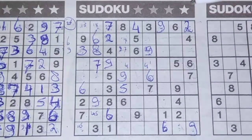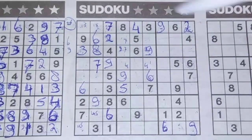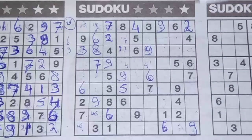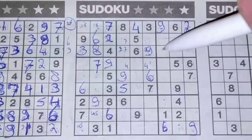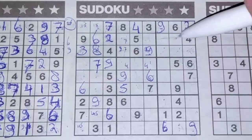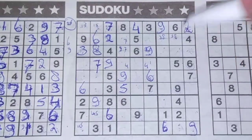Eight and 3. Yes, in this big square, 5 missing numbers. 2 of those missing numbers are the 3 and the 8. We have a 3 and an 8 in this row, so no 3 and an 8 in those 3 boxes. So the 3 and an 8 goes in these 2 boxes. Let me mark them, 3 and an 8.